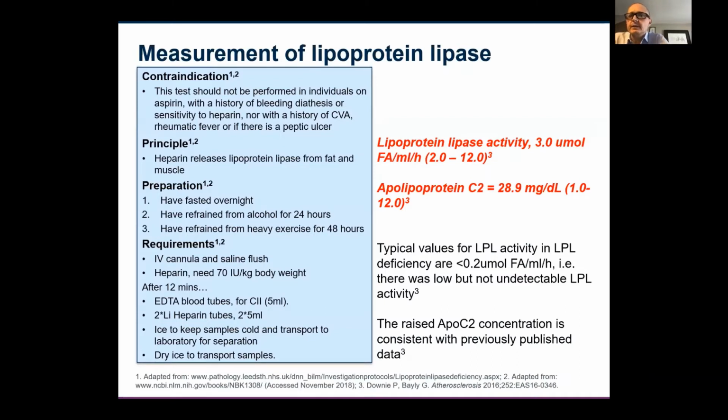And I just thought I would provide some historical context, because certainly in my training, which clearly wasn't that long ago, we had a couple of patients where we measured lipoprotein lipase, before the advent and the ability to routinely perform genetic testing on patients with suspected FCS. And I'm happy to be corrected, but I believe this assay is not in use anymore.